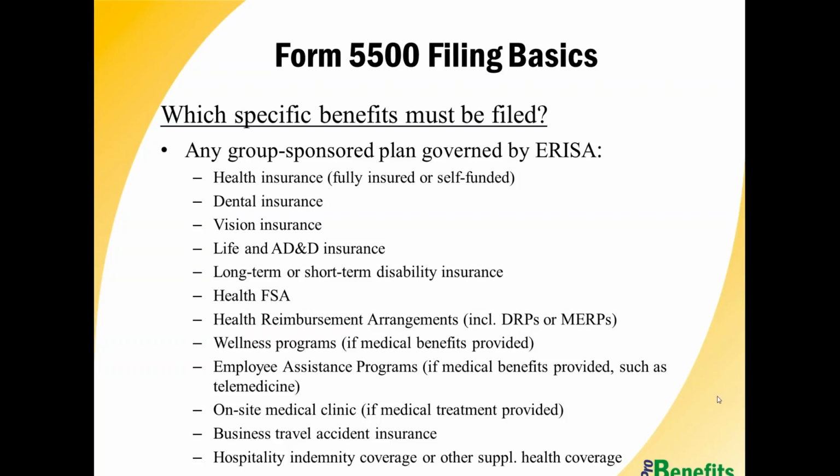Obviously, the ones at the top are the ones we're most familiar with: health, dental, and vision. But I think the most important thing is to take note of some of the other ERISA plans that are not as prevalent or might not come to mind as ERISA plans and that potentially a 5500 needs to be filed, such as health FSAs or HRAs, certain wellness plans, employee assistance programs, or medical clinics if medical benefits are provided, and then some of the lesser provided plans below, business travel accident or hospital indemnity coverage. So it's important to think about all the benefits you have and question whether ERISA applies or not.